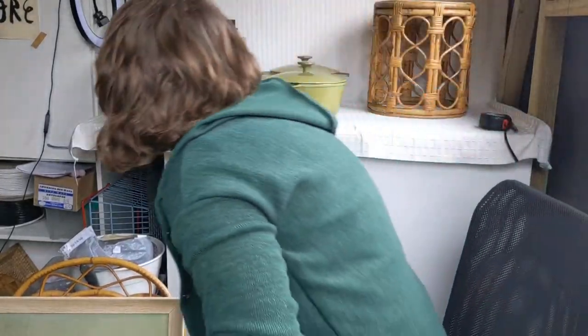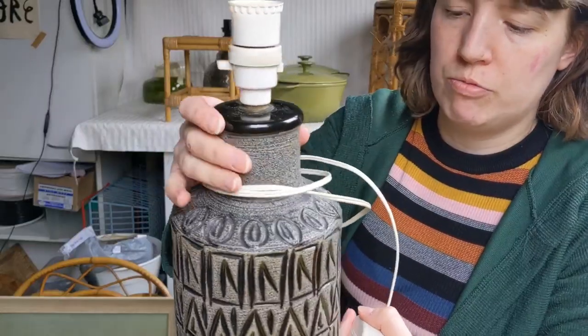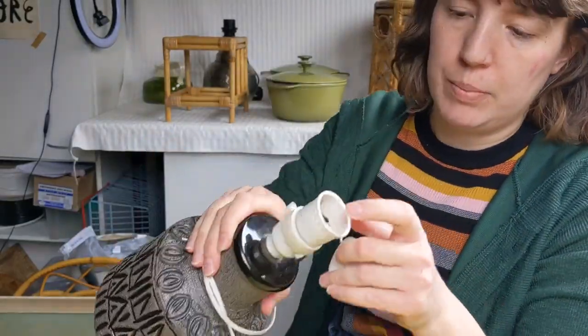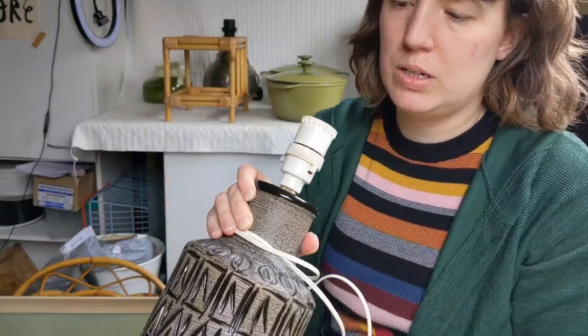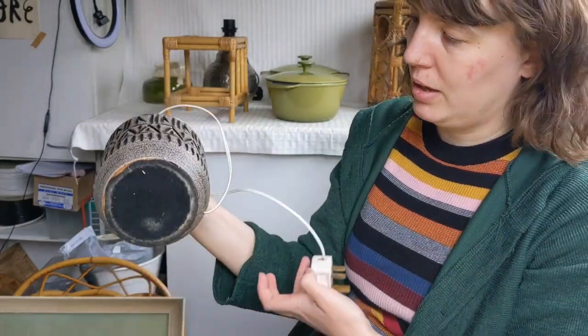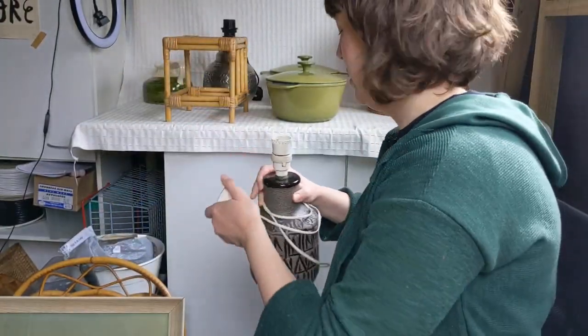Let's see if I can reach. So the lamp here, which is really lovely. That was £5. The bulb holder in there is broken, so I do need to fix that. I'm going to replace it. I might just rewire the whole thing. I think it needs doing anyway. But it's very nice.